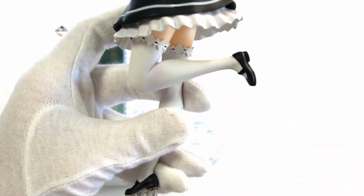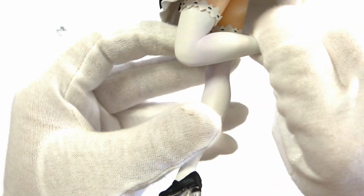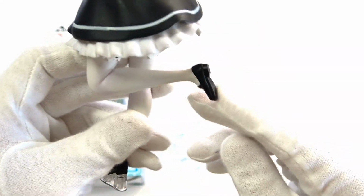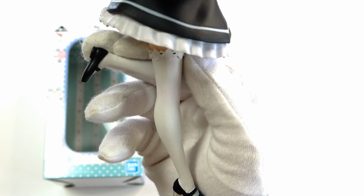So her legs kick up like so. Again, that's a nice kind of ribbon around there on her stocking with that little black bow there at the top. Oh, nearly dropped it. That's the same on this leg over here, except this one's just straight going all the way down. Again, nice bit of shading there on the leg.